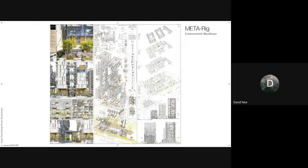So after I carried this project into my environment work base, which is my third semester, I continued with this flexible architecture research because I thought maybe I could further explore this topic, but this time with a different approach, which is looking at these environmental factors. So toward the end, I can have inputs from both social factors and environmental factors to get a better idea of how this flexible housing could really play a role in the future.